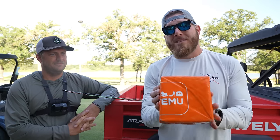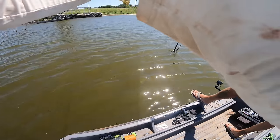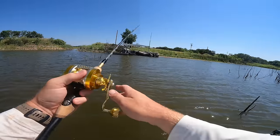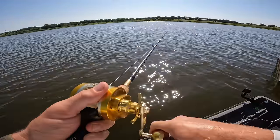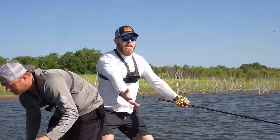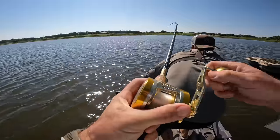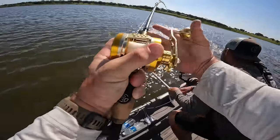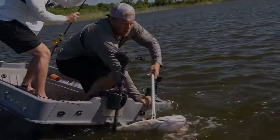The most expensive reel on TEMU. Look at the packaging, man. Dang. What was that? She's screaming a little bit. Oh man, I just got crushed right behind it. Oh, I'm still on. Right underneath us. Oh my God! He won't fit in the net! Get him, Brad! Get him, Brad!